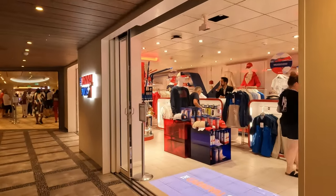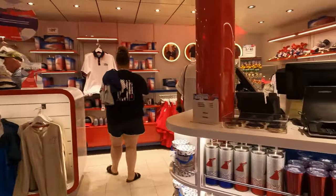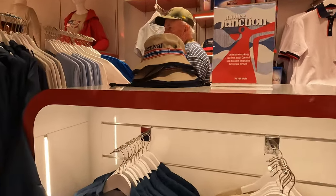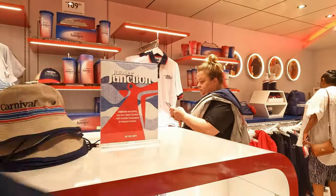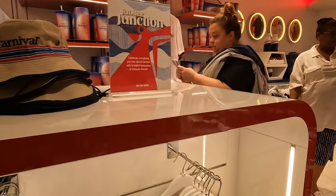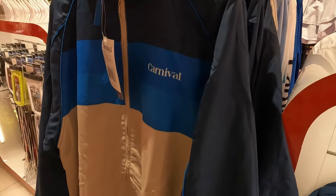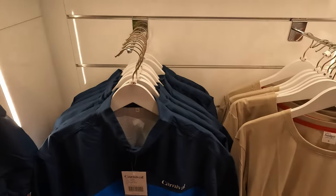This is where you can get all your Carnival Jubilee inaugural gear. I actually love that shirt right there. That shirt, $60. This jacket, which I find very nice, and this shirt. Jacket's $74. Shirt's $59.